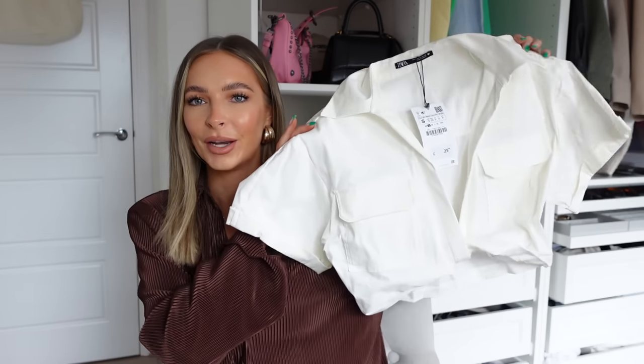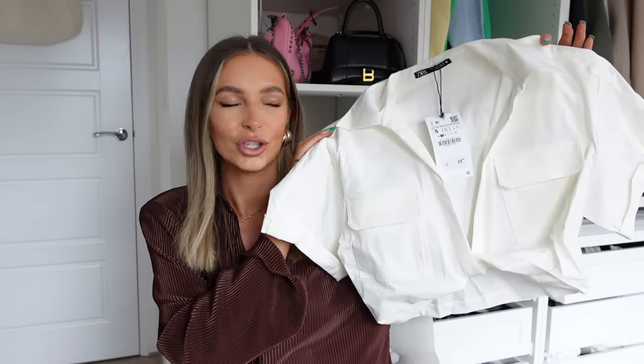Okay, another piece from Zara, and you've probably seen a lot of other people online buying this. I know I have anyway. It's kind of what sold it to me. But it's this gorgeous cropped shirt.